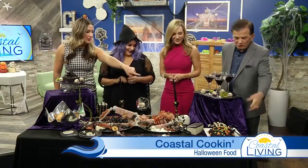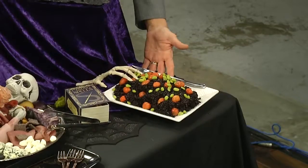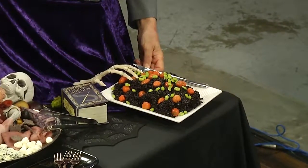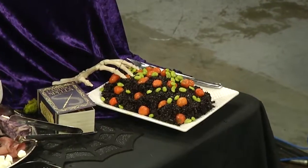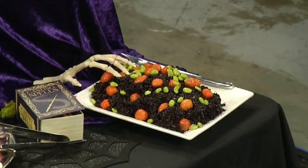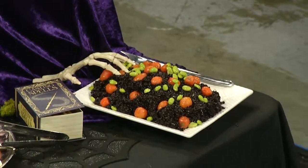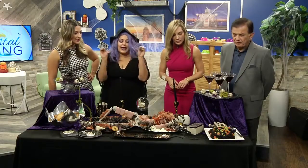Now, I know everybody watching wants to know what this is and what your secret is, because that looks magnificent. This is scary looking, but it actually looks very delicious at the same time. It's fantastic, actually. It's my pumpkin patch rice. It's black rice, carrots, edamame, and it's got a ginger soy vinaigrette. It's got Asian flavors, and it's really, really delicious. It was really cheap to make. It's not crazy expensive, so you can serve a ton of people, and it's absolutely fantastic.